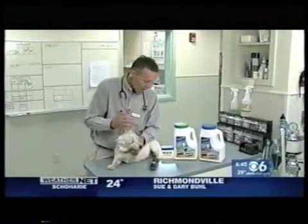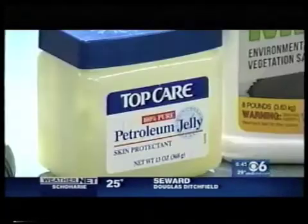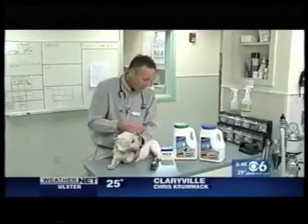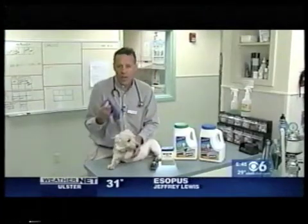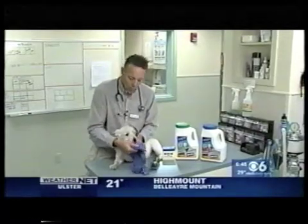Before the walk, you can apply a little balm, a little thin coat of Vaseline. That will help to protect from the salt. And then when you come back inside, with a warm water-soaked towel, just give each foot a good wipe off.